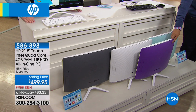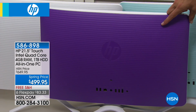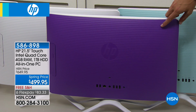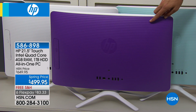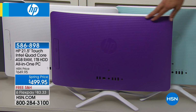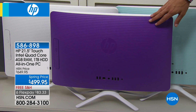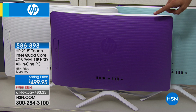I have to give you a heads up. I have 9 left in purple. Oh, I have 8 now left in purple. If you want a top-of-the-line, all-in-one computer at $150 off the price and you're loving purple, they're going to Northwestern, they're a Minnesota Vikings fan, if you want purple, there are 8 customers left in this country that can get that model, that color at that price during HP month.